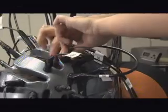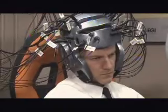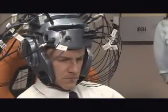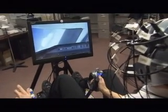The team is testing a helmet that uses optical sensors to peer into the brain and detect changes in the blood flow that indicate a pilot's mental state. So we are monitoring the blood flow in the brain in different regions, and by using that data we can determine what cognitive state the pilot is in.